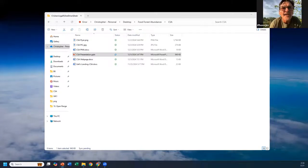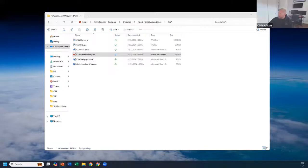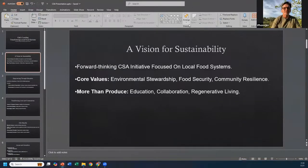We're now looking at a white screen. Are we supposed to be? There it is. Okay. There it is. Yep. I have 2 computer screens.